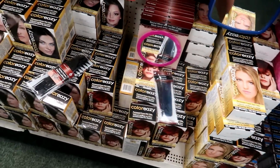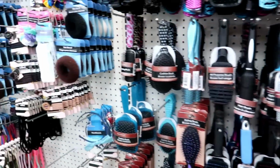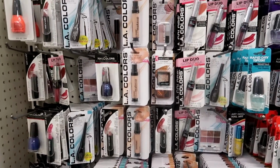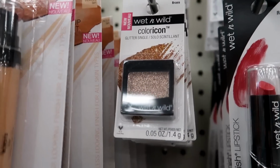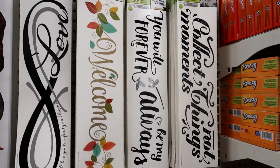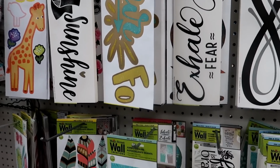I always pay close attention to the cosmetic and hair departments because you never know what kind of brand names you may stumble upon. Now today when I was shopping, I found awesome brands. I found Wet n Wild, some e.l.f. stuff, and it was just so exciting. And oh my gosh guys, look how cute all of these wall decals were. Now I saw so much DIY potential. I didn't get any, but let me know if you want to see some based off of these.